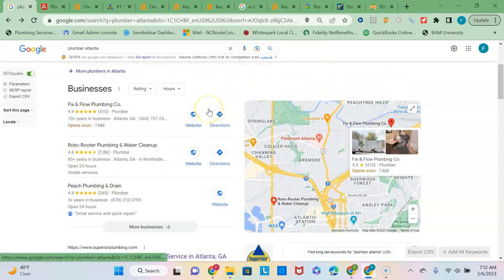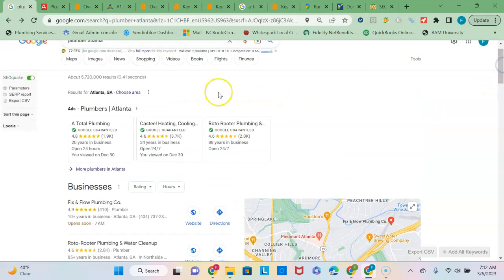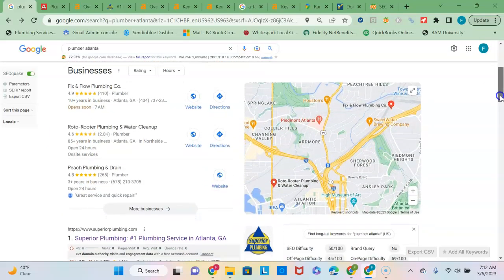30 to 40% of the traffic is going to go to the businesses in this section. So, many people will just skip over this area and skip right down to the map pack. So it's important to be in that area.